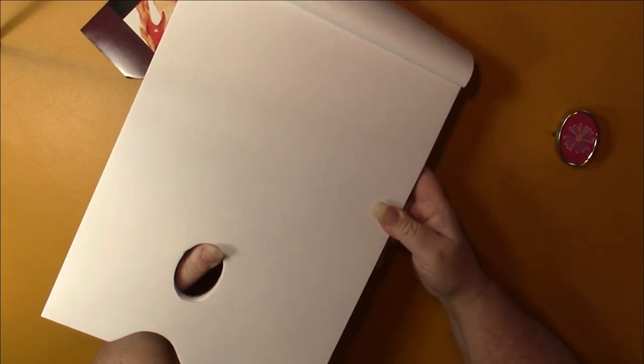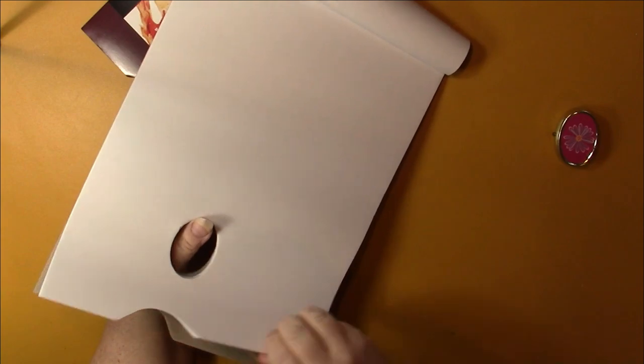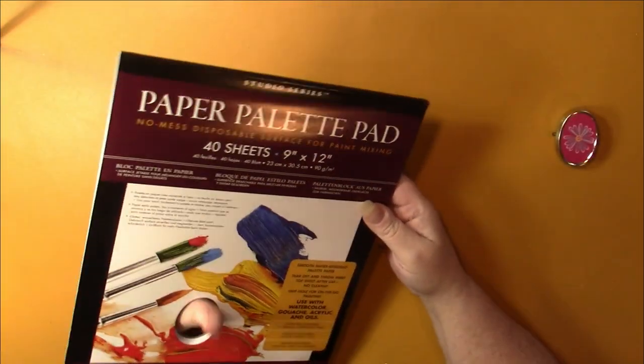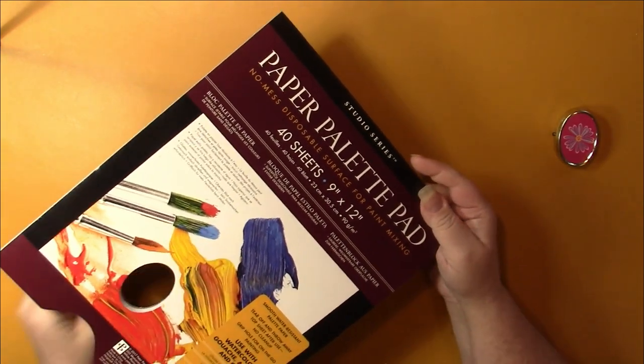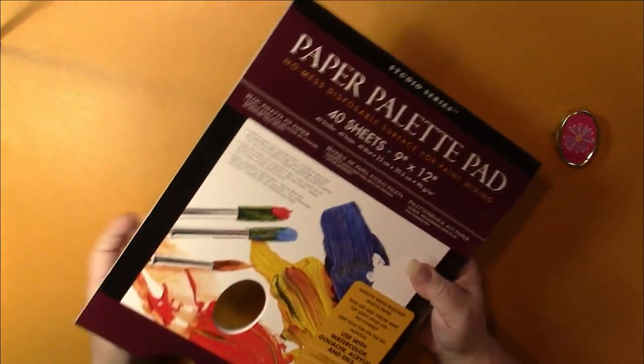No, wait a minute. Your thumb is supposed to go the other way around, isn't it? Do they show? You're not supposed to have your thumb on the page. You're supposed to have your thumb... No, that's right. Okay, I don't know what I'm doing.